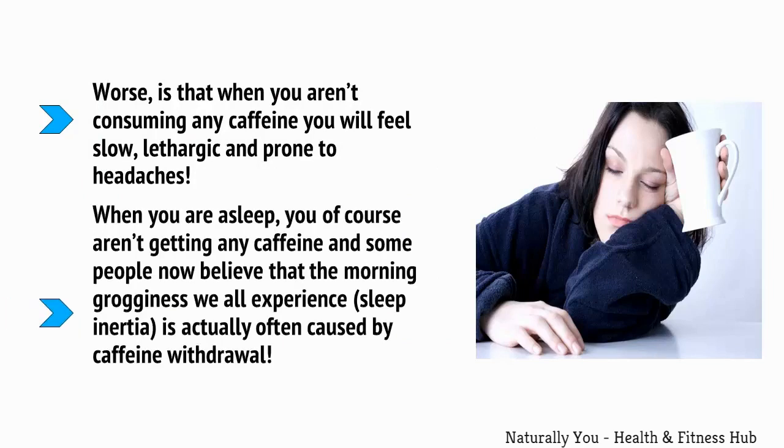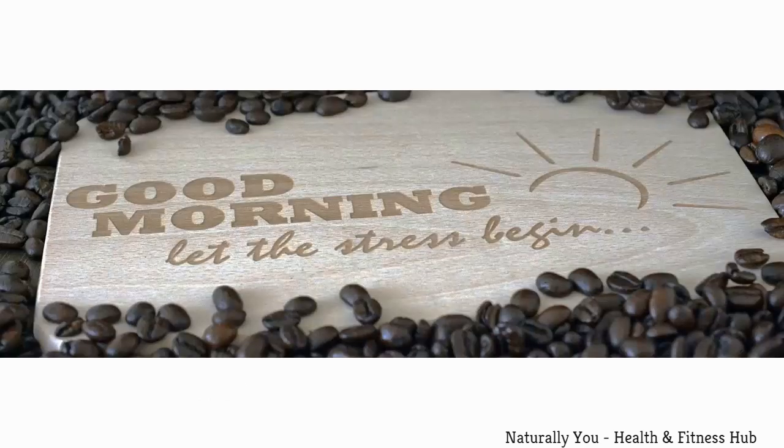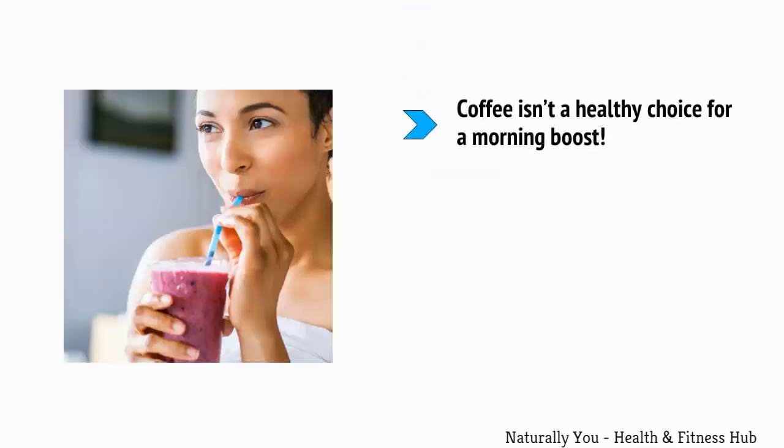When you sleep, you of course aren't getting any caffeine, and some people now believe that the morning grogginess we all experience, sleep inertia, is actually often caused by caffeine withdrawal. Then there's the fact that caffeine stimulates the release of stress hormones like cortisol and norepinephrine. It would be a fairly accurate description to say that caffeine is like stress in a cup. As you can probably work out by now, coffee isn't a healthy choice for a morning boost.